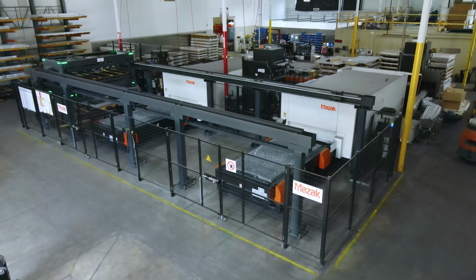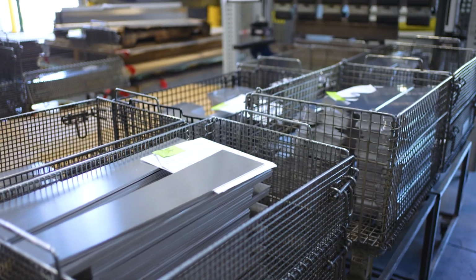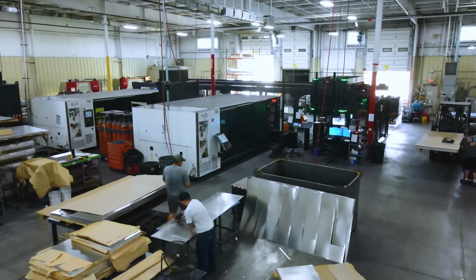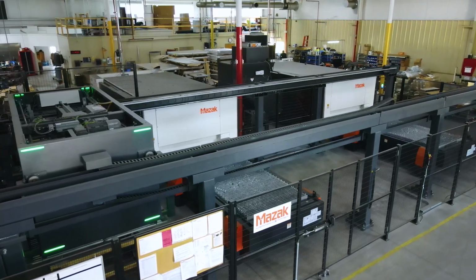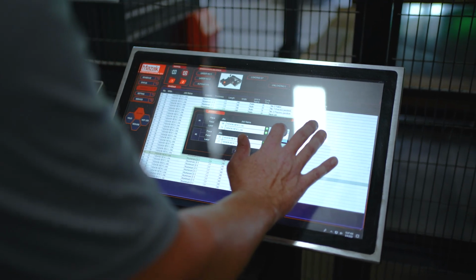So in 2019, we ended up picking up a 6 kilowatt. It wasn't long before we realized that we needed another one. So we ended up picking up a 4 kilowatt Nexus fiber optic. And at that point is when we added the Remmer automation system, tying both lasers together. That has really opened up the doors for lights out machining. We are able to load the machine and walk out the door and come back in and find completed parts.